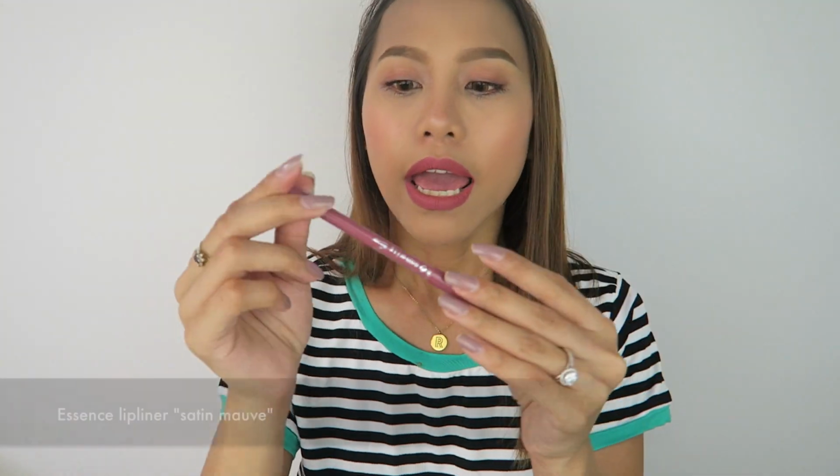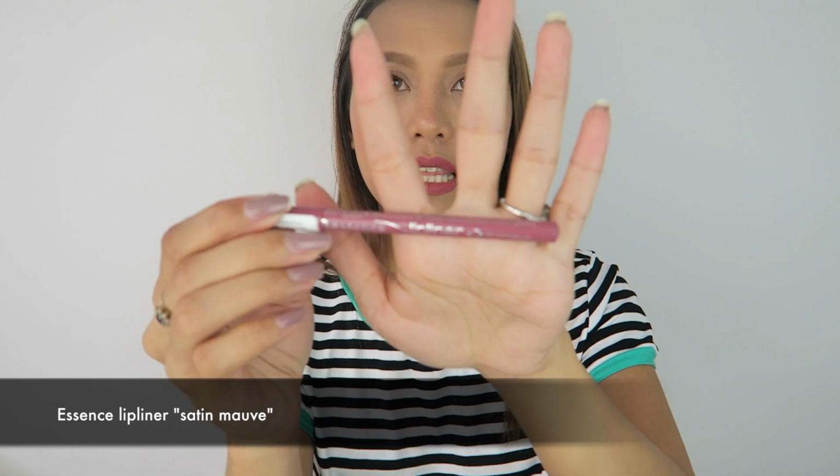And then, this one is really inexpensive as well. Essence lip liner. Mine is in the shade Satin Mauve. Hindi siya kasing dali i-apply kay Colourpop. Tama ba yung pagkasabi ko? It's not as easy to apply as the Colourpop one. Pero maganda siya. Long-lasting din siya. After I was using this for a while and I really like it, I decided to get it in a different shade as well. So yeah, maganda yung Essence na lip liner.